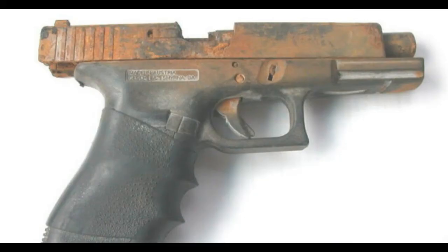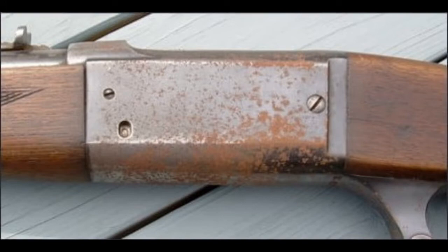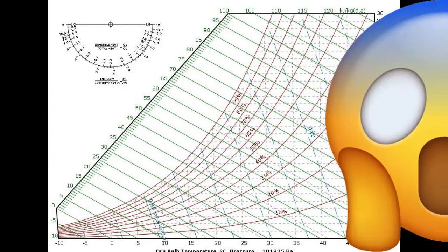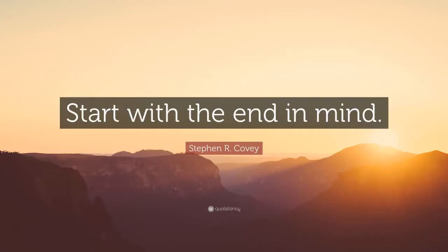The psychrometric chart is frankly beyond the scope of this first video, even though it is crucially important to avoiding rusting on your firearm. Most people just don't find interest in that topic. That'll be video 3. As the famous author Stephen Covey once said, always start with the end in mind. Otherwise, we're just going in circles.